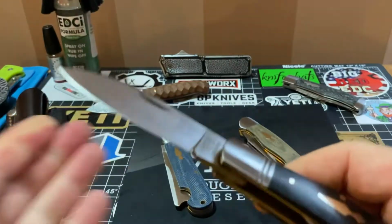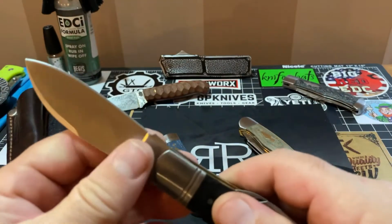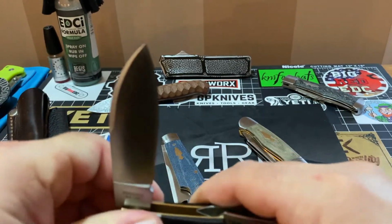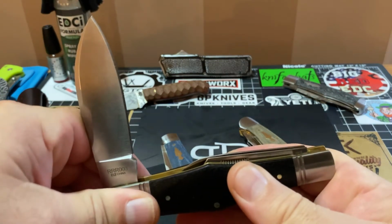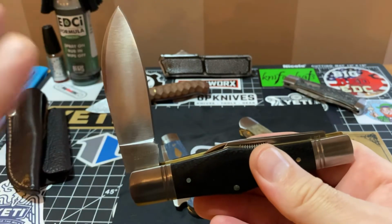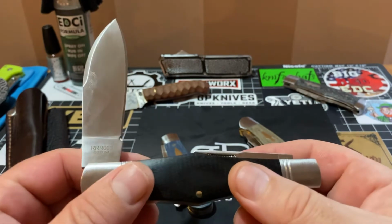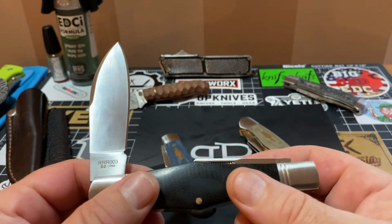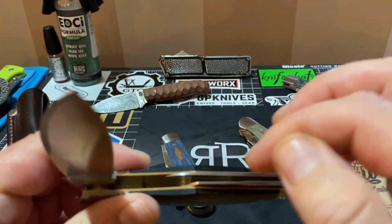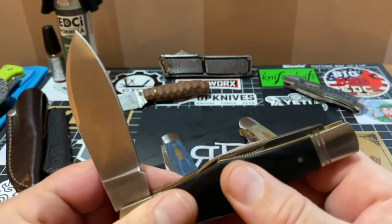I think he was saying he got a little ding on the edge of his blade from throwing it into the half and then driving it home. When you drive them home, this one here has a lot of action on it. If I drove this home, this bugger would slam into that spring.